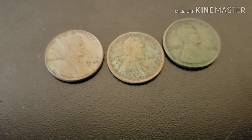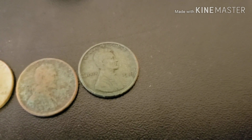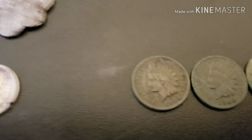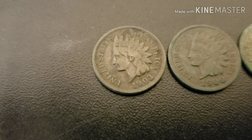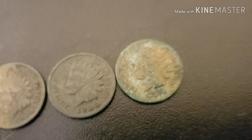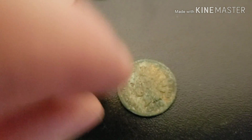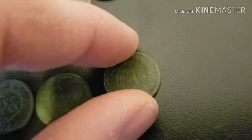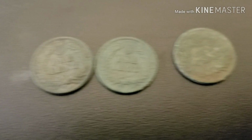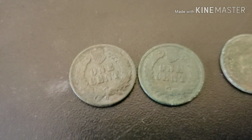And then onto the pennies, I got 3 wheats, a 1941, a 20D, and a 16. And then I got 3 Indians as well. I got a 1903, a 1900, and a really trashed 1890. And then I'll go ahead and flip these Indians over so you can see the back. Some of these came out in really good condition. This one here, 1890, not being one of them. There's the backs of the coins. These two, really, really nice backs.